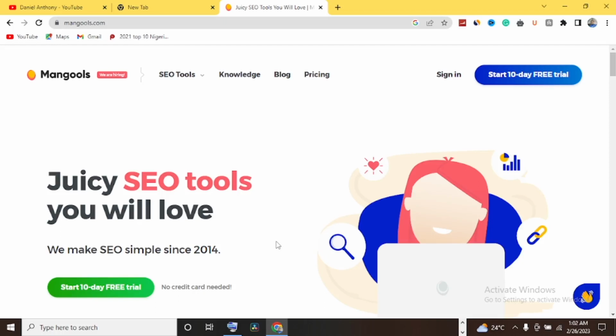So Mangools happens to be a software that will help you succeed with SEO as a content creator. There are ways you can make money from Mangools without even having to buy this software, because Mangools is not for free. You have to pay for Mangools if you need their SEO services. But you are the affiliate marketer here. You are not the one who wants to make use of this Mangools product, okay? And you can promote this Mangools product and make cool cash from it.